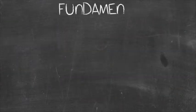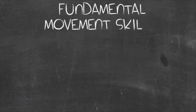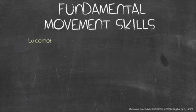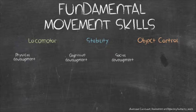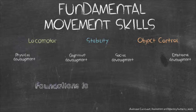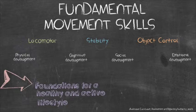In the early years, the focus of physical development is on the mastery of fundamental movement skills. These include locomotor skills, such as running and hopping, object control skills, such as catching and throwing, and stability, such as balancing and twisting. The fundamental movement skills are known to contribute to children's physical development, cognition, social and emotional development, as well as form the foundation for a healthy and active lifestyle.